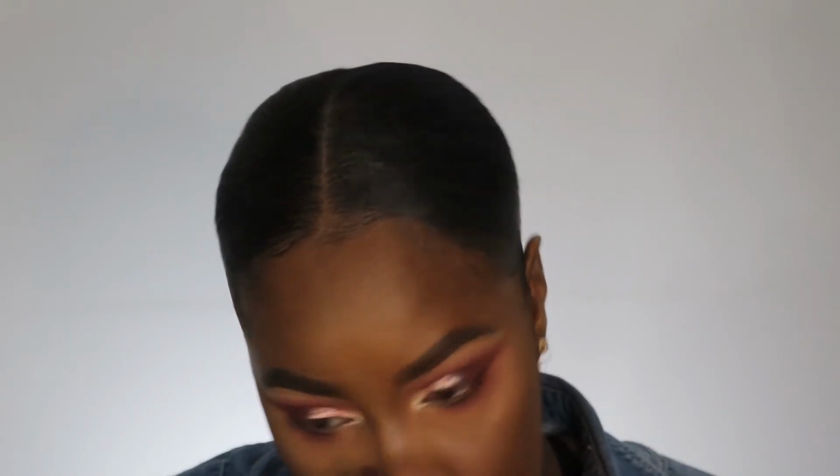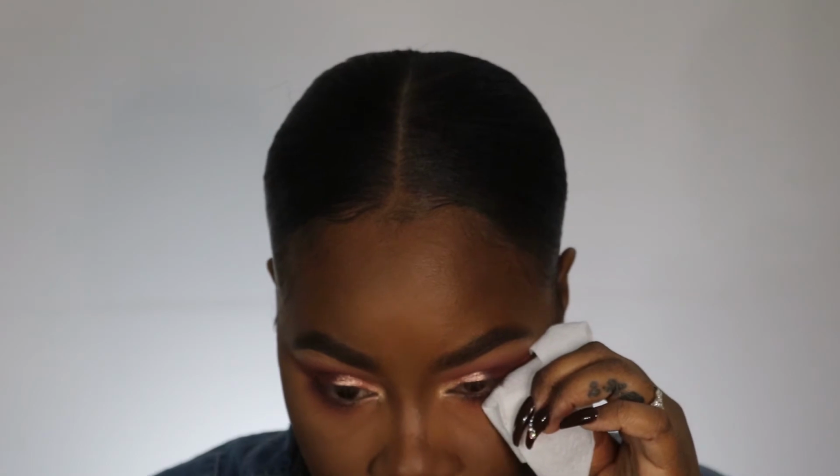So now the focus is towards the inner corner of the eye, which I'm really feeling. And my eye is watering. I don't know what happened in this shadow, but my eye is tearing up, and my eye never tears up. I'm not sensitive to shadows like that. So we're gonna go with mascara and then apply some lashes and then come back and complete the face.